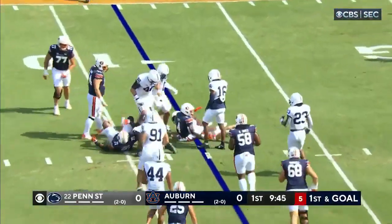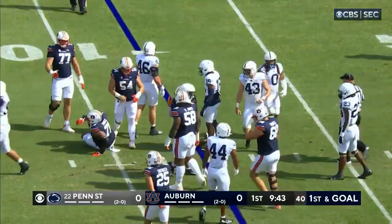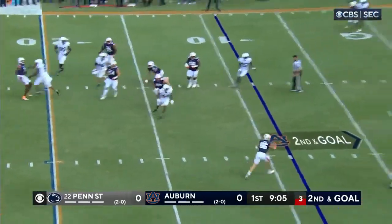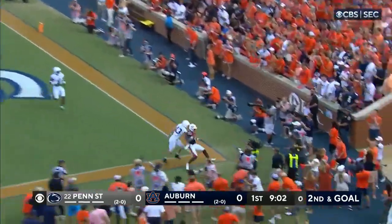Bigsby, nothing. Lost a yard. Bigsby in motion out of the backfield. Finley looking the other way. Now throws to the corner to Bigsby, and he overshot it.